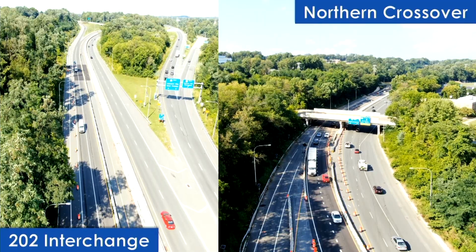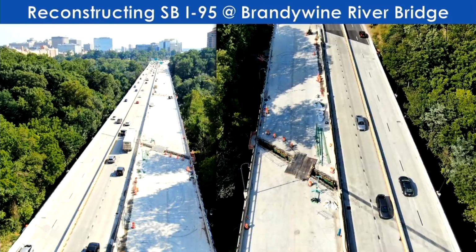So here's kind of what it looks like with some drone photos. Right here is where we built this crossover earlier on. So here's where we're going to contraflow. We're bringing southbound in onto the northbound side. This is what it looks like going over Brandywine River Bridge. And you can see also here we're replacing the finger joints. It got all new overlay as well.